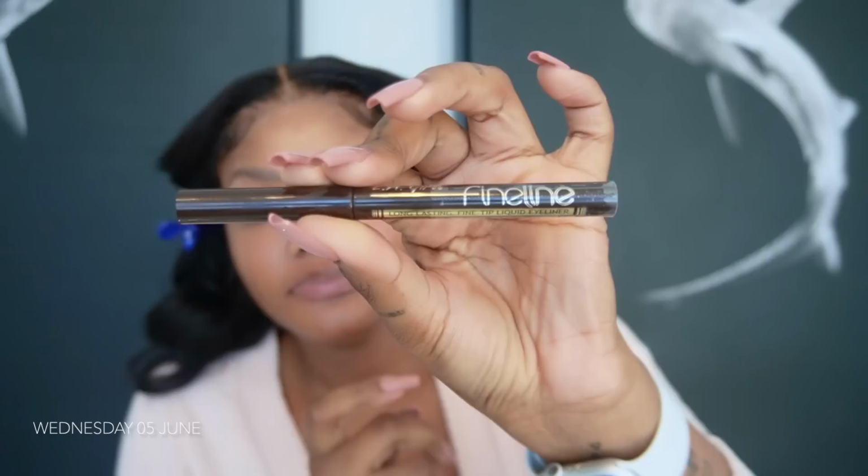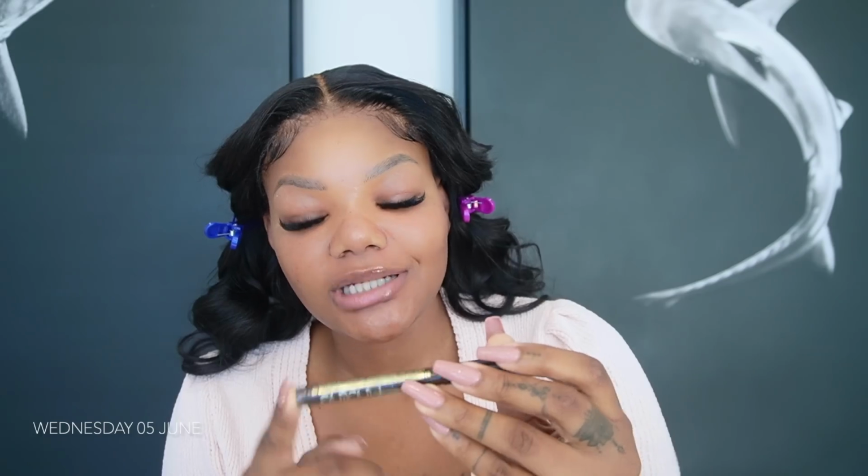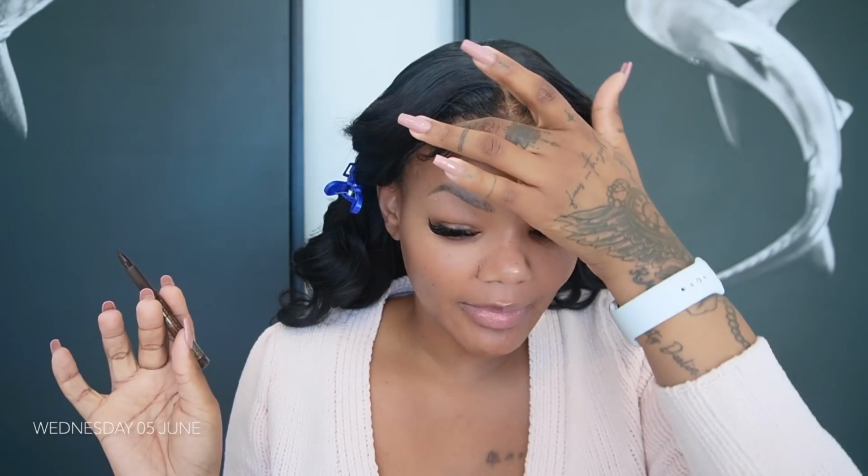But anyway, remember that pen that we got from LA Girl? I used it on Sunday when I went to church. I am obsessed with it. So I got this one. It's called LA Girl Fine Line, long lasting fine tip liquid eyeliner in the shade dark brown. I don't really necessarily need this, but because I love having strokes on my eyes, I just feel like it makes my eyebrows more natural. I just thought, why not?